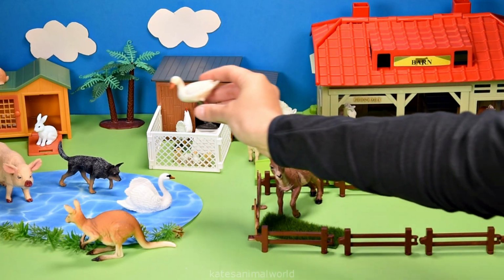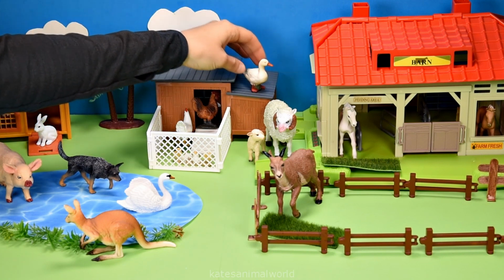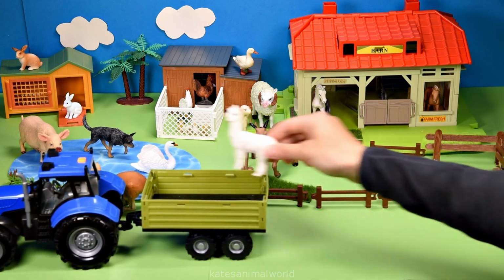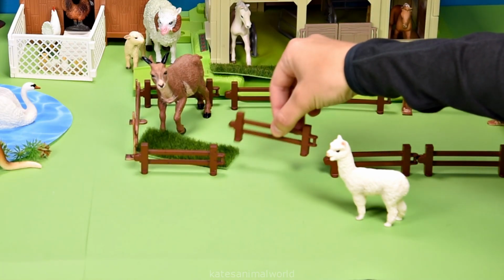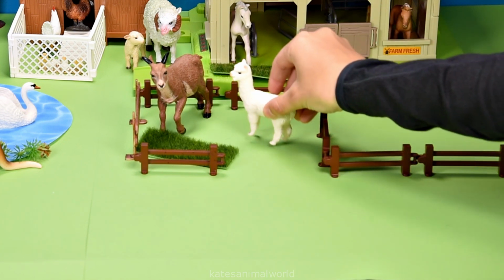Oh, who's this flying in? It's a white duck. Nice landing. Oh, who's in the back of the tractor? It's an alpaca. Let's open up the gate and let the alpaca in here.